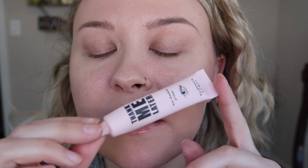I'm gonna go ahead and zoom you in. In case you're curious, I am using this eyeshadow primer right here. This is the Thank Me Later eyeshadow primer by Elizabeth Mott. I think I got this in a BoxyCharm months and months ago.